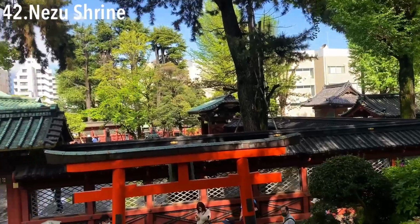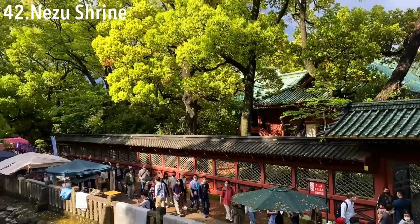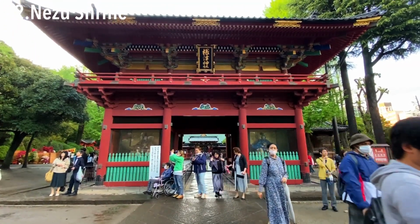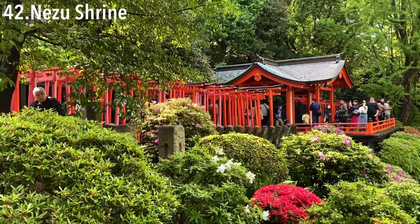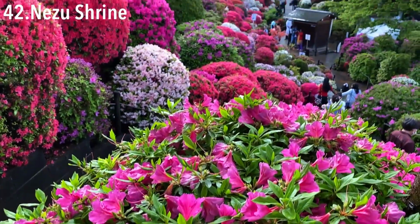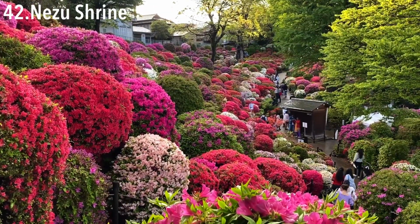Nezu Shrine is a venerated shrine with a history of 1,900 years. This tower gate was built in the Edo period. And even if you don't go to Kyoto, you can still feel Senbon Torii here. You will also enjoy beautiful azalea blossoms from middle to late April.